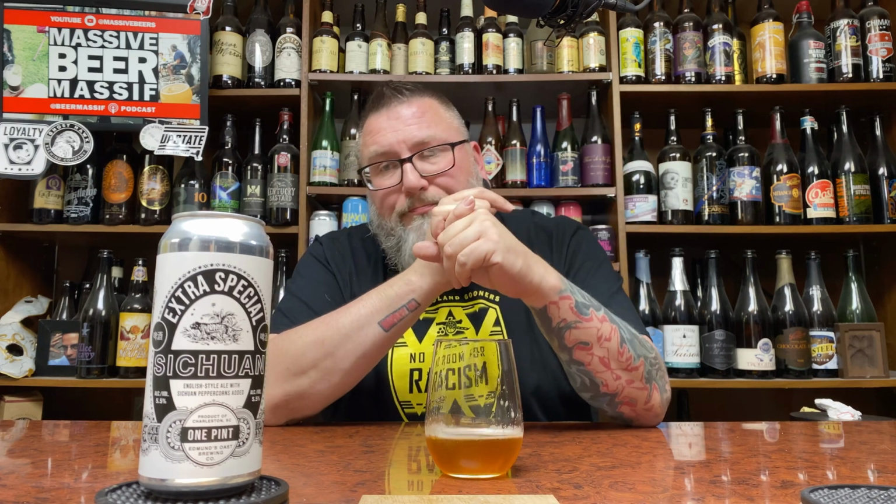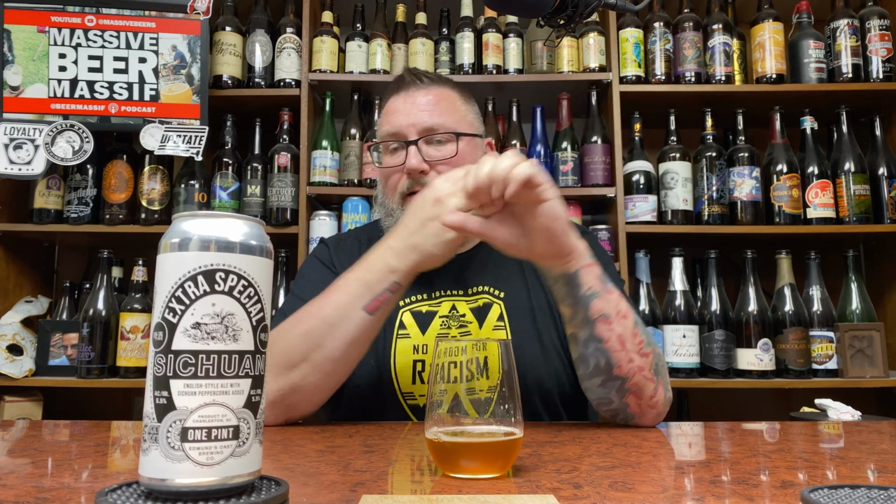From the nose being all about those lemons, to the taste being a little bit of that lemon, mostly English mild, to the mouthfeel being super sultry and creamy, this beer is fantastic. I am absolutely livid that I did not buy a 4-pack of this. Sometimes you're like, I don't know, I want a 4-pack of this.